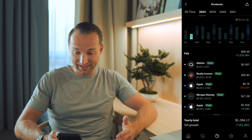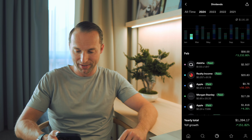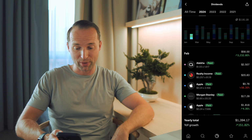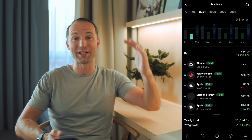Then we have Morgan Stanley. That's a quite substantial position which I have. I got $17 from them, and they pay me on a quarterly basis. Again, Morgan Stanley in recent times has come under a little bit of pressure, so the stock price went down a little bit. But as a long-term dividend growth investor, I'm not so concerned with the short-term swings.